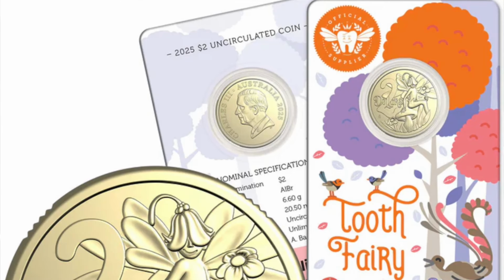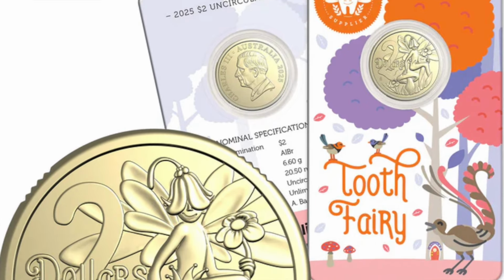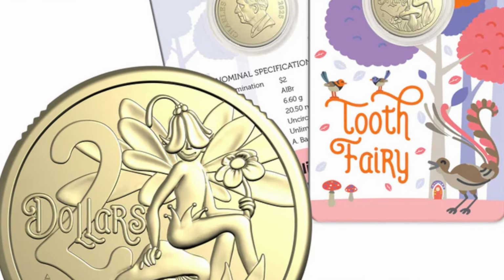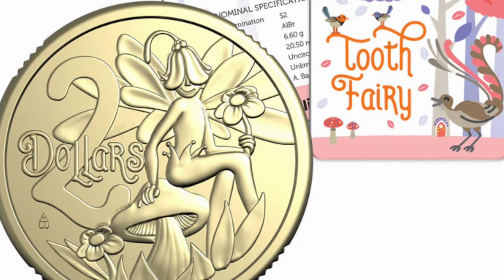So we have here the first release out of the Royal Australian Mint for 2025. This is the Tooth Fairy coin. Now you may recall I highlighted the 2024 coin last year, and it's a little disappointing this time. Once again, they've reused the same design, and anyone that knows me knows that I like a bit of variety, and particularly if I'm collecting a series. So I like to see, even if it's a minor tweak to the design, I just want a point of difference for each of the coins.